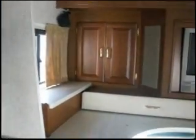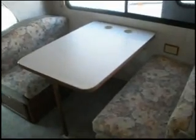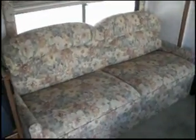It's a 19-inch TV with a built-in DVD player. Also has a DVD-VCR combo. It's a convertible dinette. Cloth upholstered sofa bed.